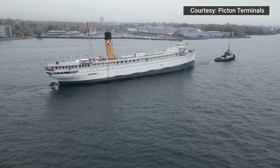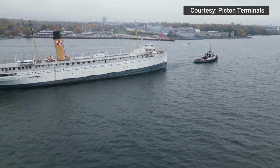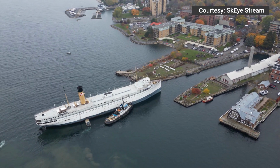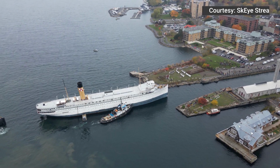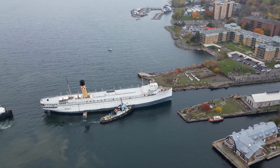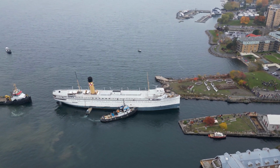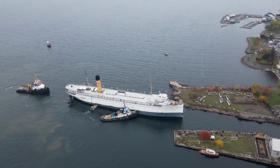Good evening. Hundreds gathered along Kingston's waterfront today as Kingston's ship finally came in. Here's a bird's eye view of the SS Keewatin as she was being towed towards the Great Lakes Museum during the noon hour. This completes a 2-day voyage from Hamilton. This drone footage gives you a sense of the size of this vessel. The Titanic-era steamship was carefully maneuvered into the Ontario Street dry dock with just a few feet to spare and will soon take her place as one of Kingston's new attractions.